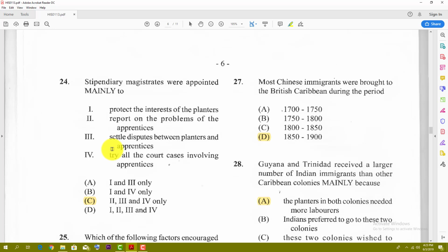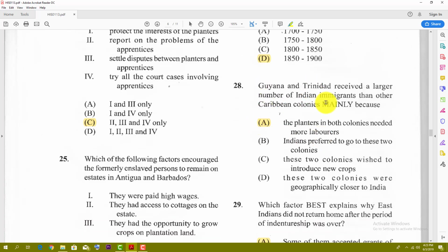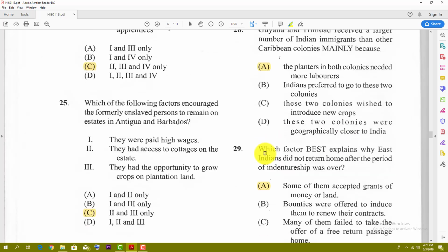27. Most of the Chinese immigrants were brought to the British Caribbean during the period of 1850 to 1900. So the best answer here is D. 28. Guyana and Trinidad received a larger number of Indian immigrants than other Caribbean colonies, mainly because the best answer for 28 is A, the planters in both colonies needed more laborers.